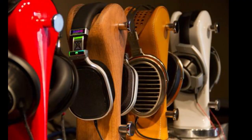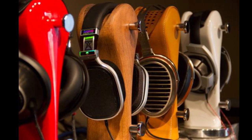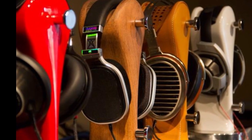I guess I'm drawing a blank on some others, but there were a few others in there as well. There's a wonderful picture. I assume you took this photo. I just thought it was a beautiful shot, so I wanted to include it here of some of the headphones on these. What do you call these rack things?